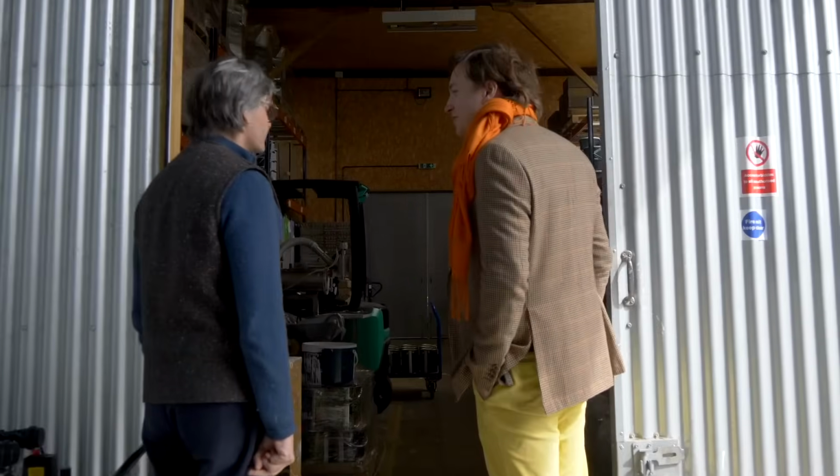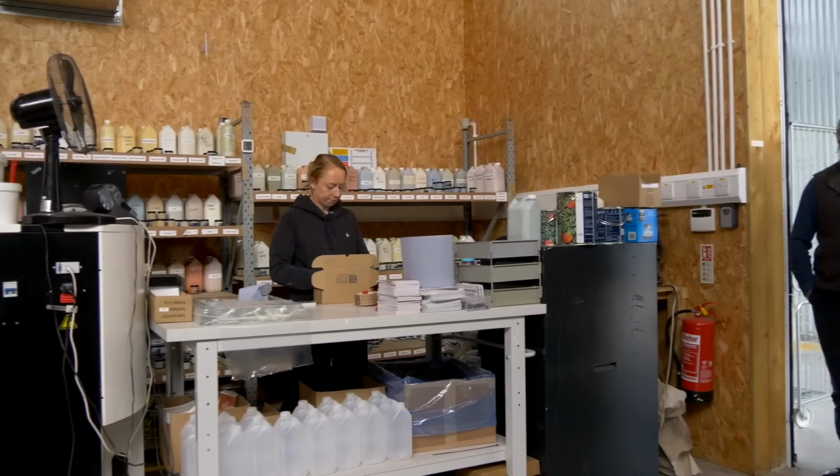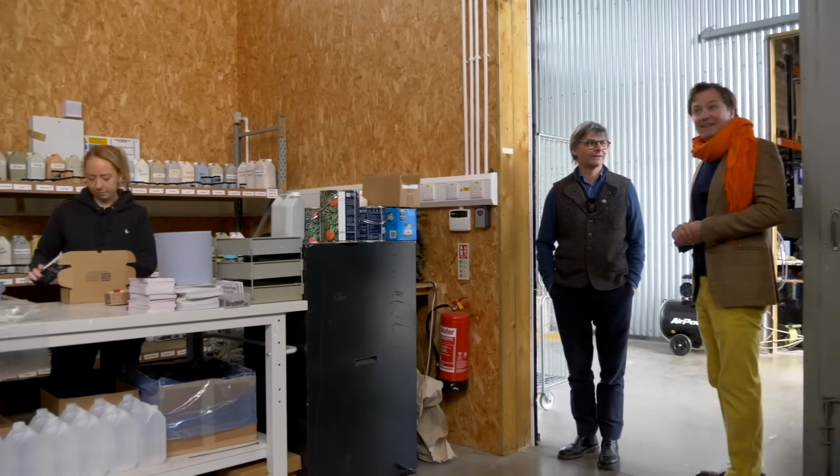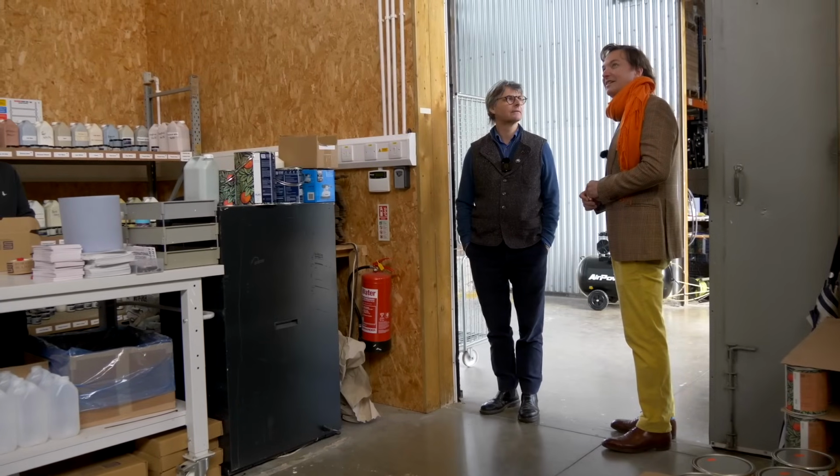I think it's even nicer to think that the paint's made somewhere like this. And frankly, we had no good use for the building otherwise. Yeah, it's great, isn't it? But it's all reversible. You can get back the barn if you want.